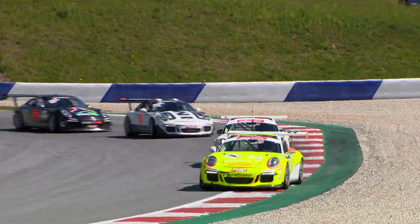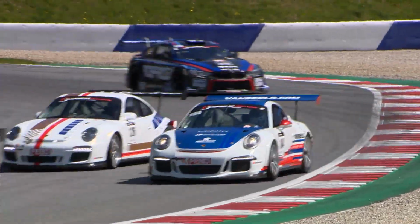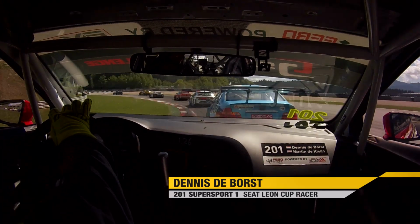Here's our race leader, Dieter Sveps from Wolfgang Triller. Dennis Heuveling leading in Supersport 1 in the yellow and grey Seat. There he is, right behind Van der Munkhoff. You can see the orange BMW Peter Scheuers duking it out for third place. This is Dennis de Borst.